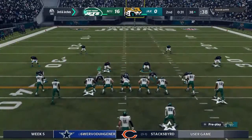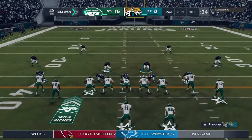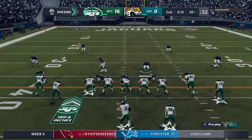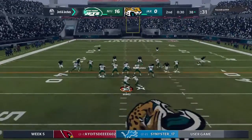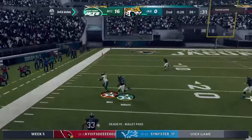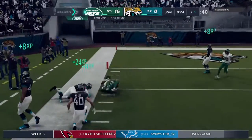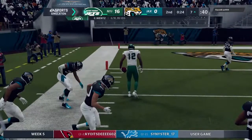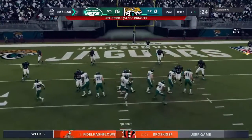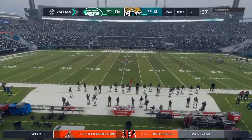Could be 4-down territory even if they don't get this, but they need just a few inches here on 3rd. On play action, Wentz. He's got this one completed to Mims. And finally down he goes as they work it inside the 10 to the 7. They're able to convert on 3rd down, and that sets up a 1st and goal.